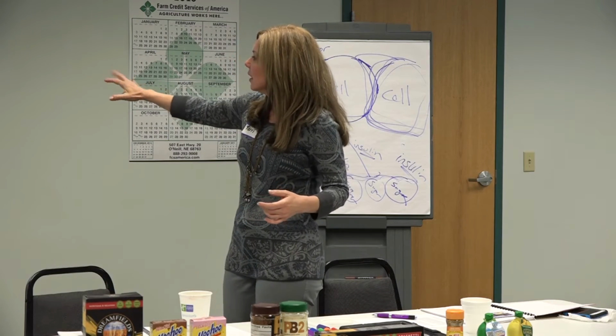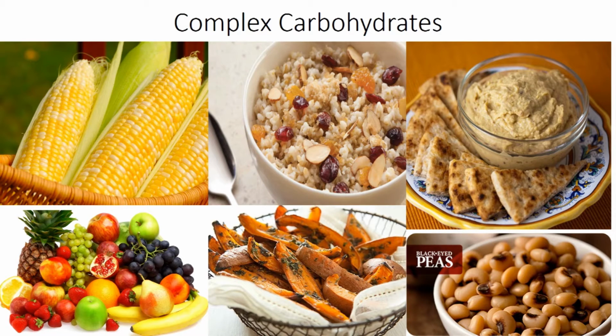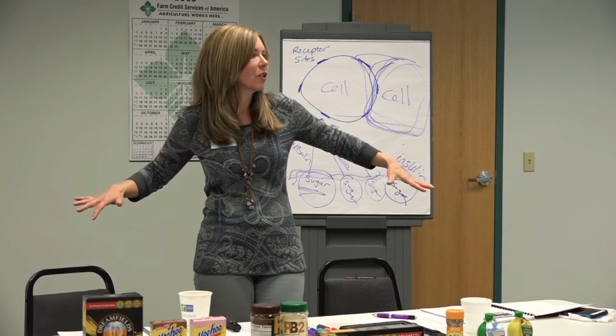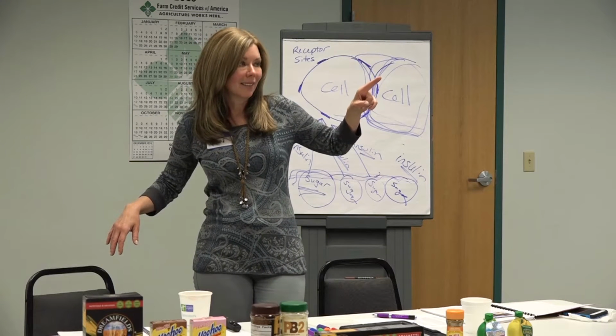So just take a look at this, and then let's look at complex carbohydrates. All right, these don't turn to sugar quite as fast. Now, we're talking about carbohydrates. That's a big, long word, but basically, carbohydrates are foods that the body can turn into sugar pretty easily. So when we eat carbohydrates, that's going to be the first type of food that our body's going to try to turn into sugar. The other two types of food are protein and fat.